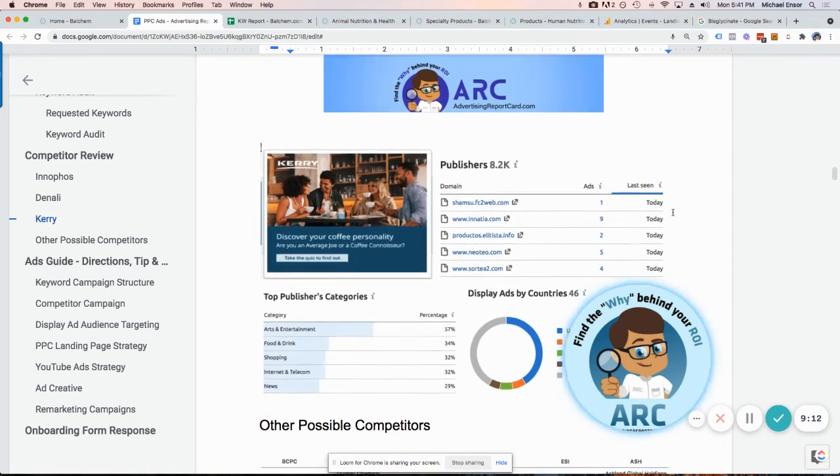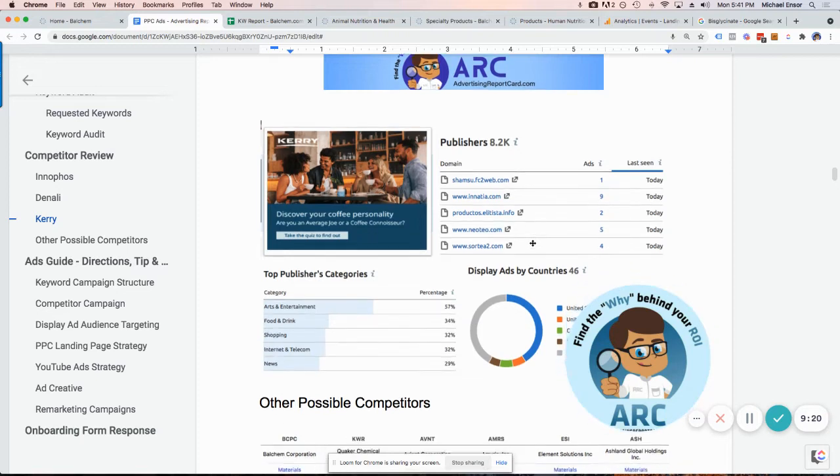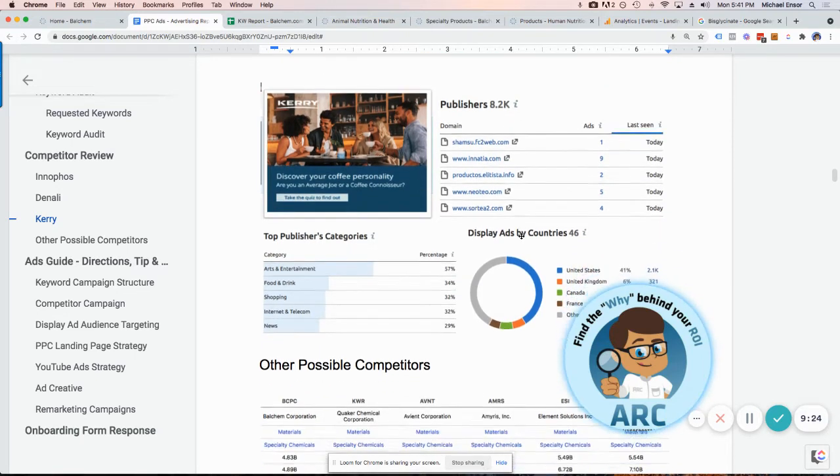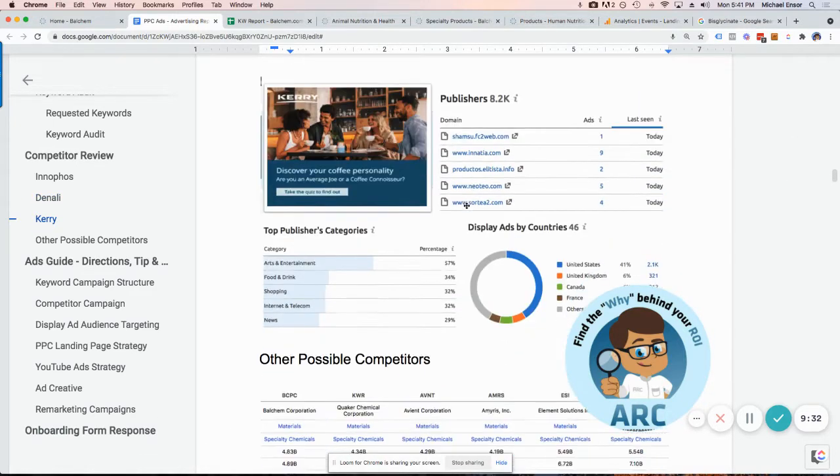They also have a display campaign running, so they have a bunch of variations of different banner ads, and these are some of the websites that they're publishing on, that they're focusing on as well. The thing that's interesting about this is that some of it's good, some of it's kind of random. It's not really a polished campaign, so it's not very competitive. Likewise, neither is the search campaign for that matter.